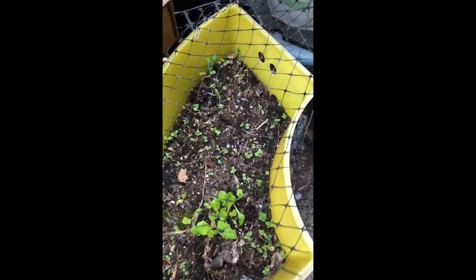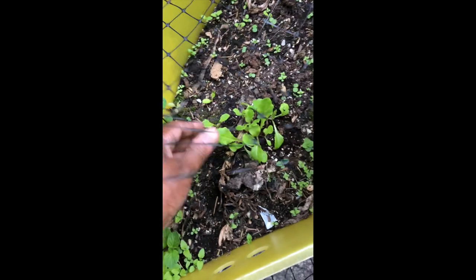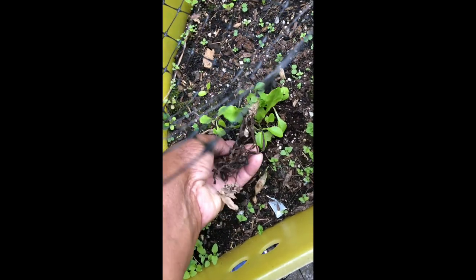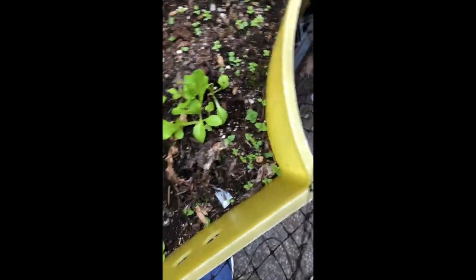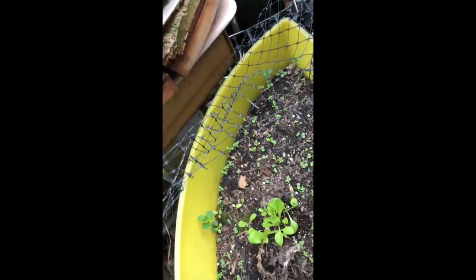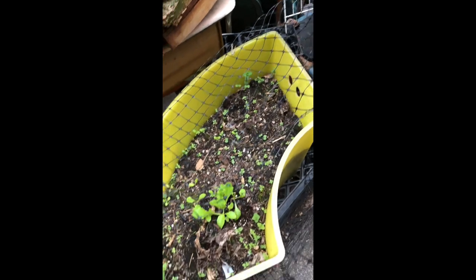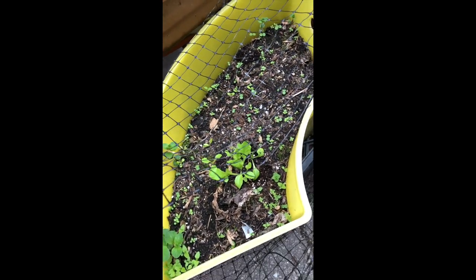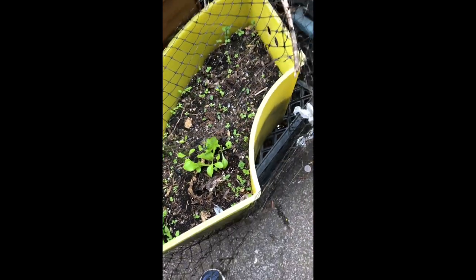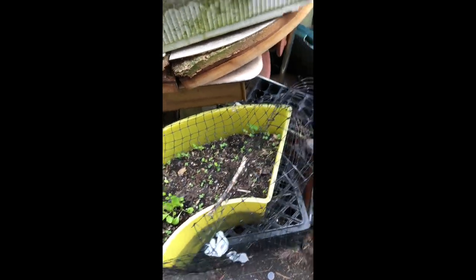This used to be all lettuce, and there's more lettuce coming up as you can see there. Okay. Cut that off eventually. But my mother's mint that was up here, I guess the seeds came down here because I got mint coming up in here. Mint right there, and mint over there, so this is gonna be a mint box eventually. I'm more likely just pull out the lettuce or let them come up, cut them out. Next year, this gonna be all mint box.